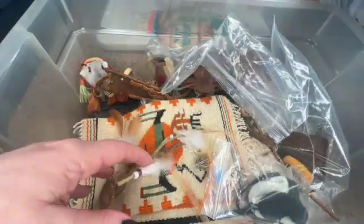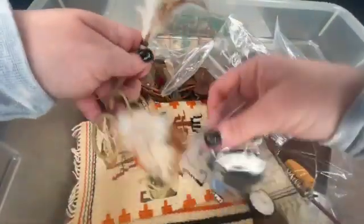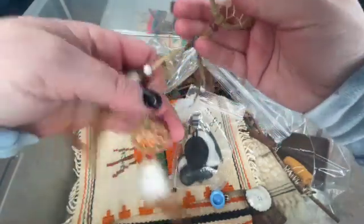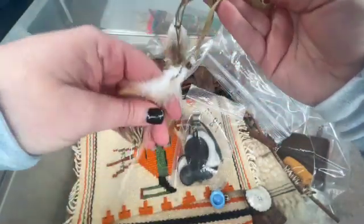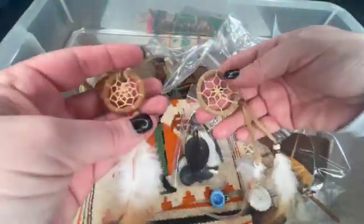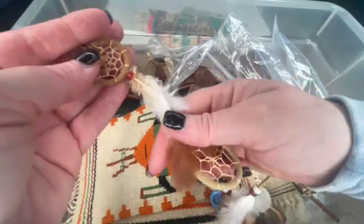Here we have some dream catchers. There's actually two here, but they've kind of been, here we go, you can kind of see they're kind of stuck together. But anyway, the feathers on them are really soft. It's probably some sort of special feather, and of course I don't know what kind it is, but they're both really beautiful, well-made pieces.